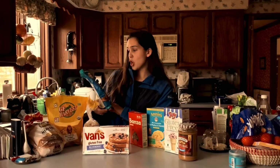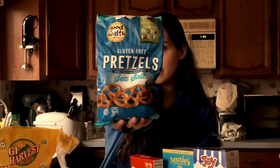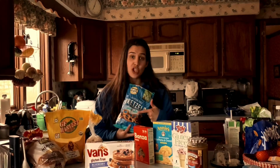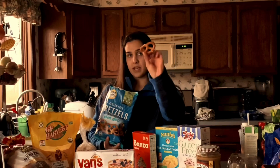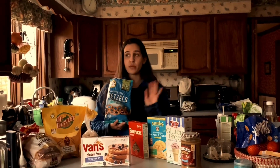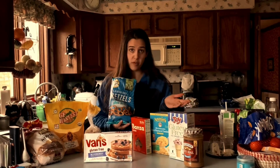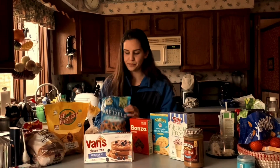Next, we have Good Health's gluten-free pretzels in the sea salt variety. Now, I'm going to show you one because the packaging is kind of deceiving. I thought they were going to come smaller, but no. They're a medium-sized pretzel. Delicious, crumbly in texture, fabulous. Now, this wasn't the first gluten-free pretzel brand I tried. I actually started off with Snyder's, and those are super crunchy, and even some of my friends who aren't gluten-free prefer them over the regular pretzels, but this is definitely one that I'm going to stick with in the future.